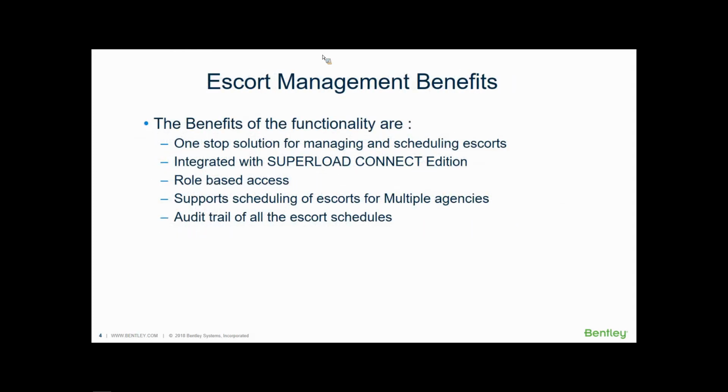Some of the brief benefits, basically it's a one-stop solution inside the SUPERLOAD Connect Edition application. It has role-based access, so different agencies might have different statuses to schedule them. So it gives you the capability of a role-based access system. Also supports scheduling of multiple escorts for multiple agencies. And also gives you an audit trail of all the escort schedules. So you can actually revert back to a date in the past to see a specific permit for which you had different escorts. Or if you have escorts that are coming up in the future, again, you can search by date and look at all the scheduled escorts for that specific permit.